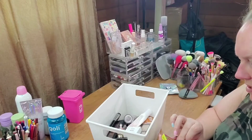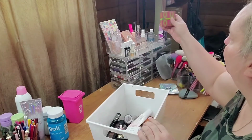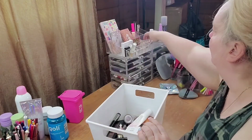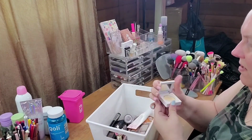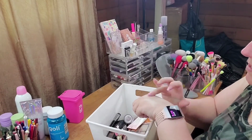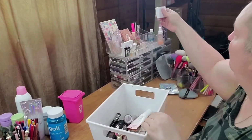Safari? Is that it? I don't know, but she's real pretty. So we're going to use that. So put that there. Actually, that needs to go over there. And then I picked out the Ofra banana setting powder, banana powder. I've always wanted to try this. So we're going to do that.